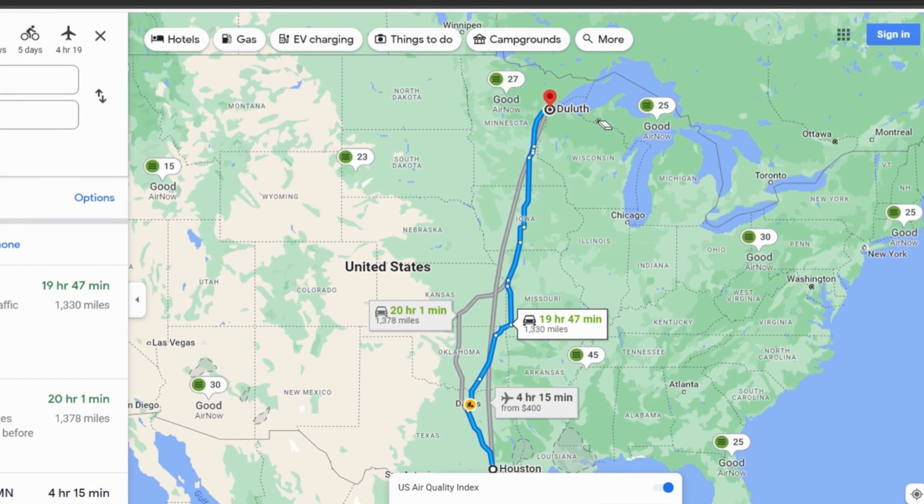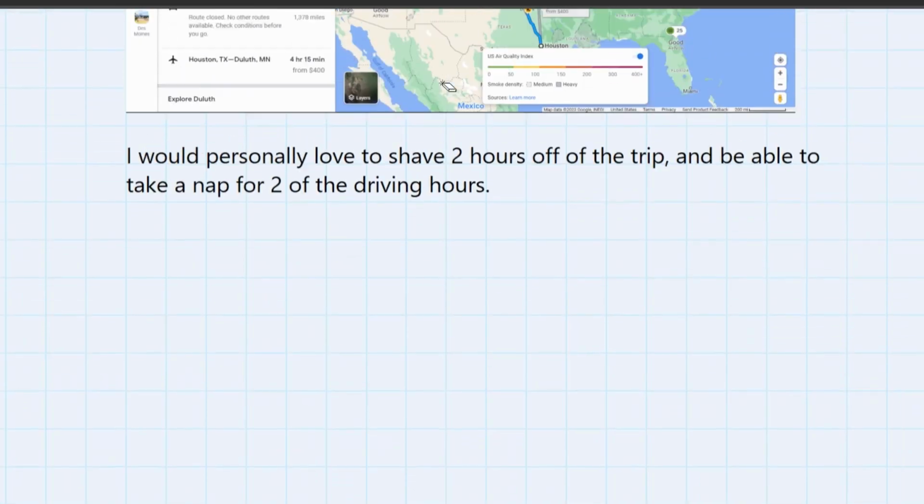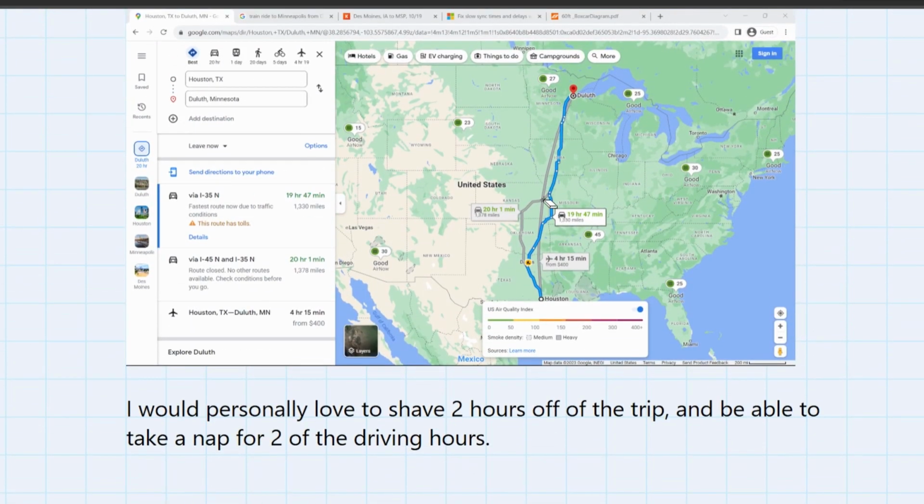I mean, I guess the question then becomes, how much would it cost to do? But yeah, I think that'd be great to be able to take time off of the trip, and when I get to the location, still have my vehicle there.